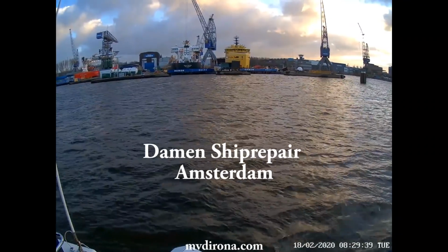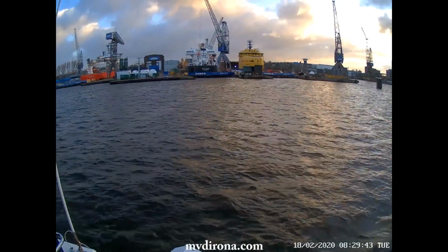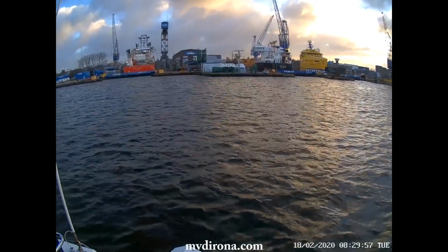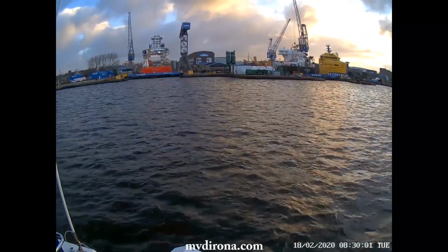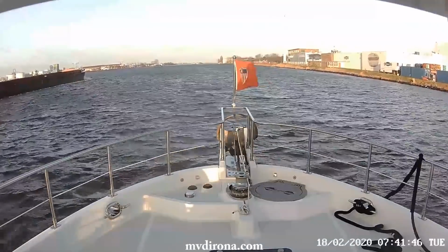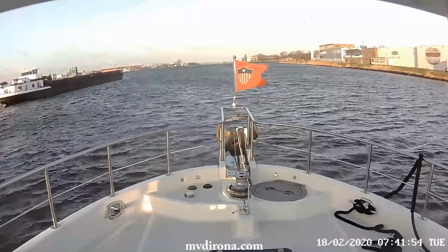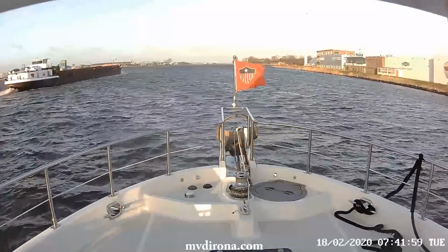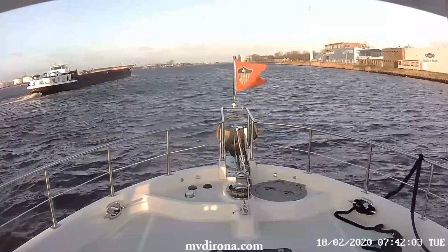To starboard, we're passing Damen Ship Repair Amsterdam, a member of the Damen International Shipyard Group. The repair, conversion, and refit facility can handle vessels up to 250 meters long. There's always plenty of commercial barge traffic in the North Sea Canal, and today is no exception. Note the two cars carried at the stern on this barge. This is typical for inland barges. The cars are used like tenders and dropped off ashore to allow the operators to travel on land.